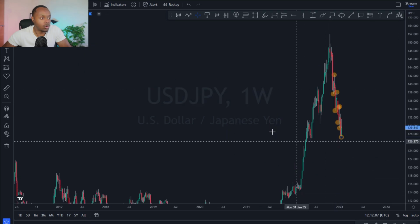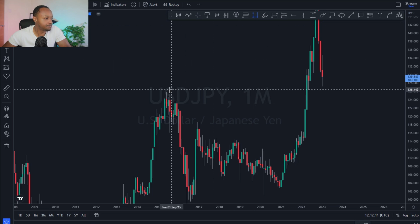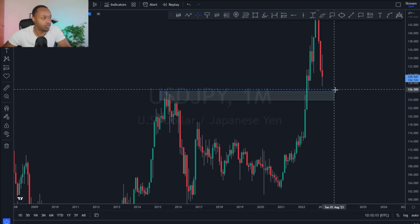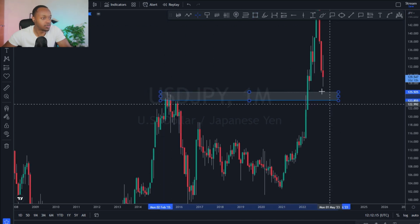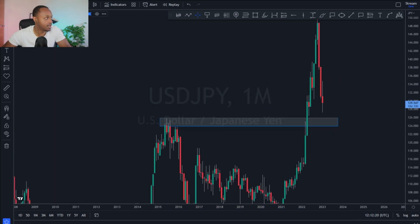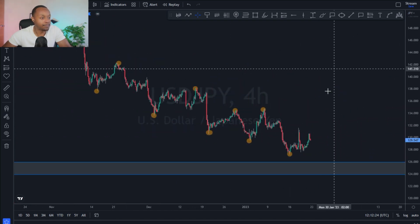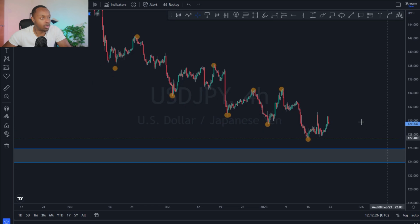I'm still looking at the weekly time frame, or weekly, monthly time frame for the next major target for this one, which is back at this level here. So that prior resistance broke through, no retest. I'm expecting the market to come and get the retest of that 126 area. So as long as we remain in this bearish structure of lower low and lower high, I do expect us to go and get a test of that 126 level.